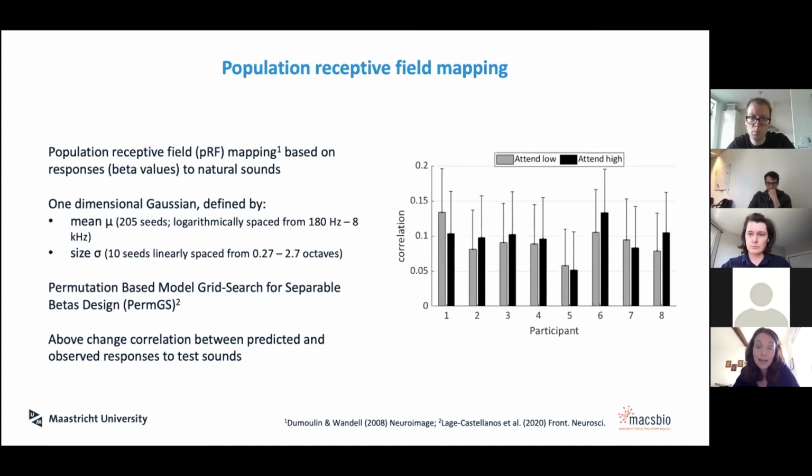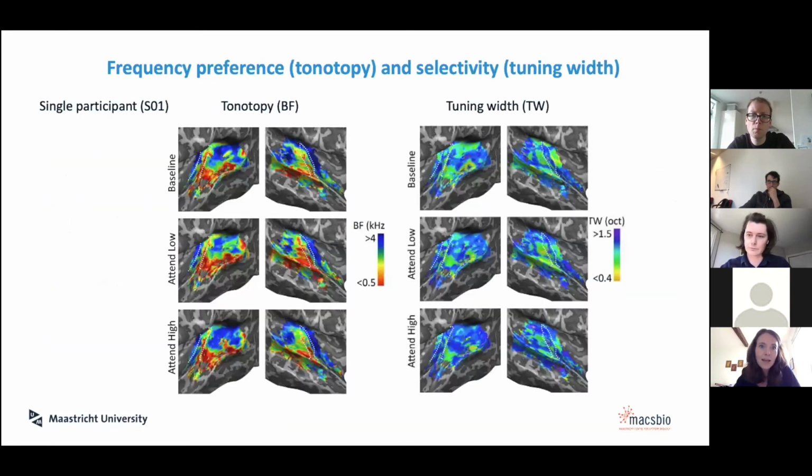We then looked at the estimated maps, so the preferred frequency as the mu of the Gaussian and the tuning width as the sigma of the Gaussian. And I'm showing you here single participant results. I'm not sure how familiar you are with looking at these auditory maps, but I can tell you, and you may have to trust me on this, that this is what they should look like.